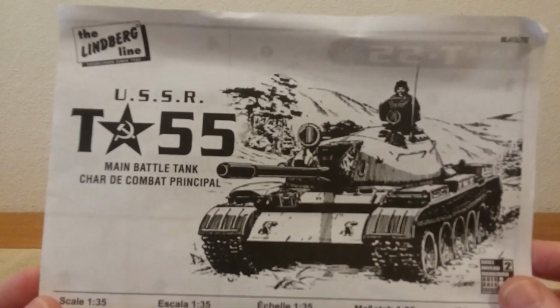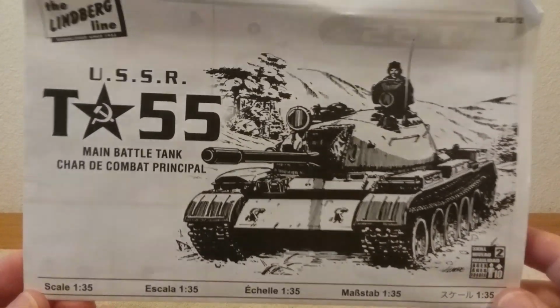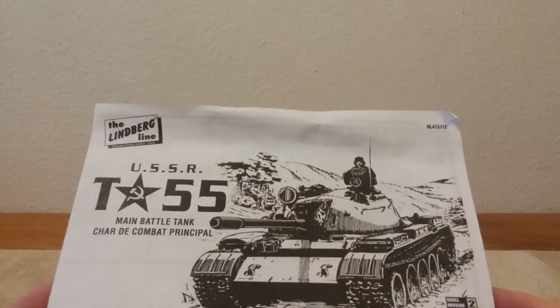And that's it, guys. That's it for the instructions. We fold that back up here. They're pretty basic and simple. It's 1/35 scale, so it's going to build up to be a pretty good sized tank, guys. Now let's go ahead and get into the box here of all the parts.